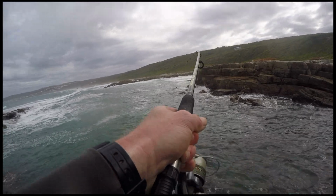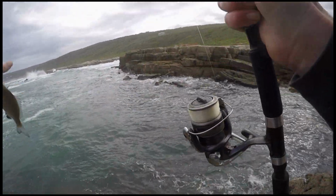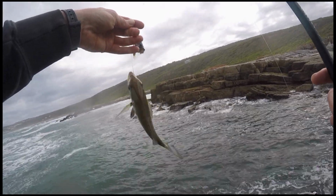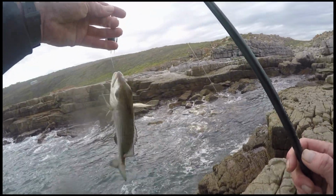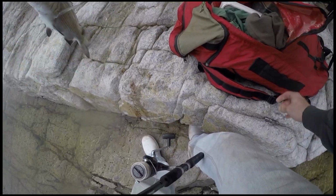Out of where I was stuck, let's see what it is. And it is a... No way, it's a little mussel cracker. I was not expecting to catch a mussel cracker on this rig, but hey, it looks like it is hooked a little bit deep. So I'm going to quickly try and get this back into the water. But there we go, how's that? It's a little mussel cracker.